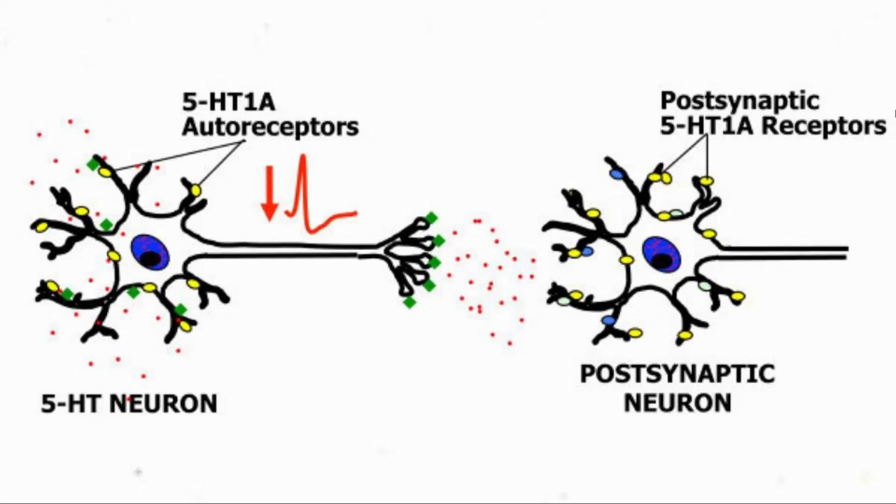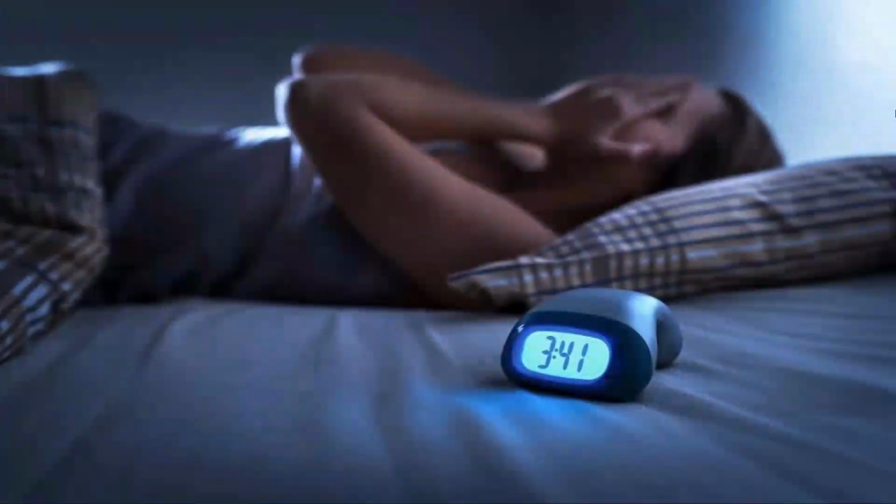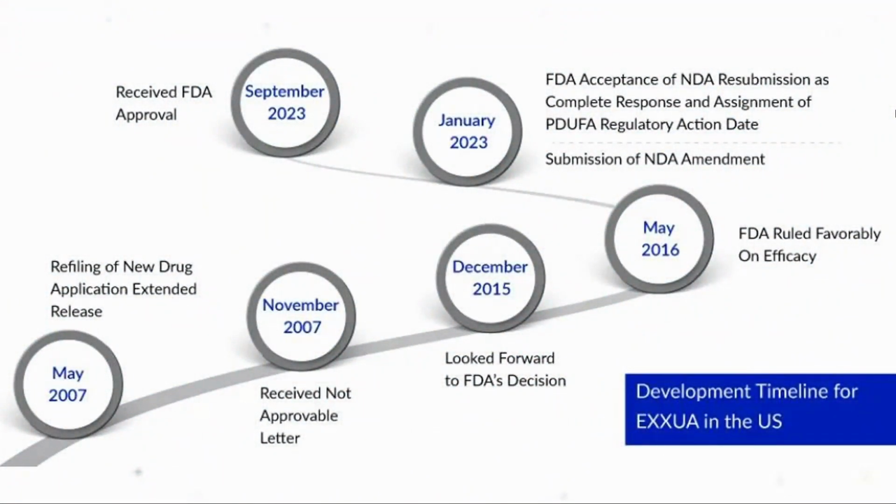They backed the application with data from over 5,000 patients demonstrating effective symptom relief with acceptable side effects. Common adverse effects were mild and transient, with no higher occurrence of sexual side effects or weight gain compared to placebo. After years of regulatory hurdles, Fabre-Kramer aims to explore Exxua's potential for other psychiatric disorders.